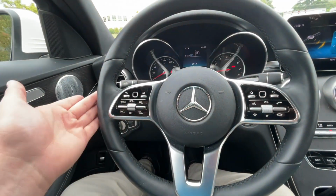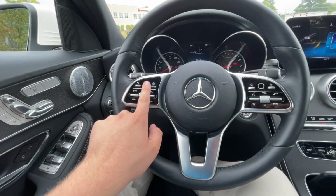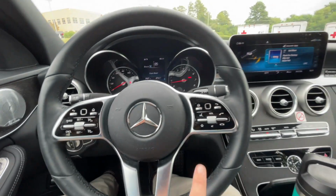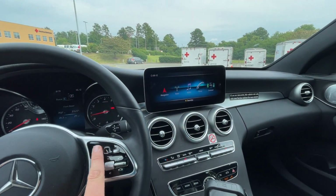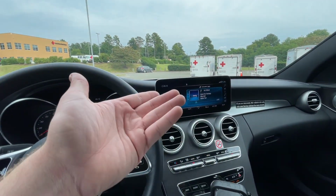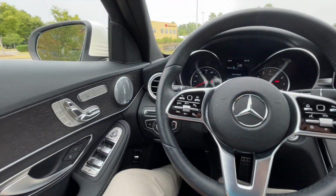Otherwise on the wheel, obviously your paddle shifters, and then this being the updated wheel, you do have these very neat little touch pads, which will coincide with that display. And then this one right here will coincide with your command system in the middle. Definitely a little bit of a learning curve with this system, especially coming from the older command in my car. Once again, still super easy to use.